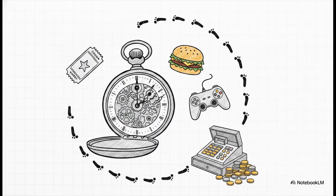So the big takeaway here is that the modern mall is explicitly designed to keep you inside for hours. They want you there to catch a movie, play some arcade games, just hang out. Because they know for a fact that if they can just get you to spend time in the building, you'll eventually get hungry, you'll eventually get bored, and you will eventually spend money. They aren't just selling products anymore, they're selling time and experiences.